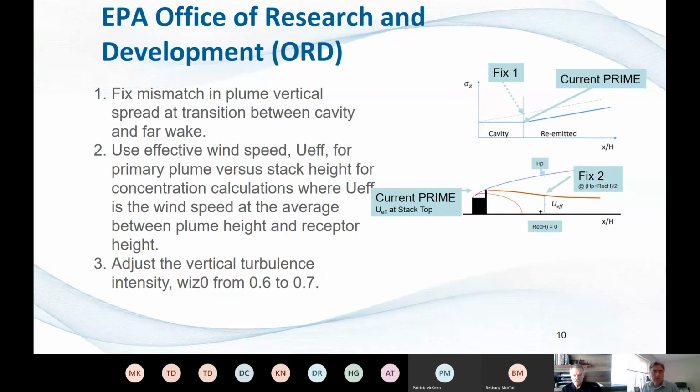The second update was the effective wind speed. Currently, PRIME uses the stack height for the wind speed, and obviously the wind speed is very important when it comes to calculating concentrations. But in this second update from ORD, they're actually using the average of the height of the plume and the receptor height. That is the U effective, the wind speed that is used for that calculation.